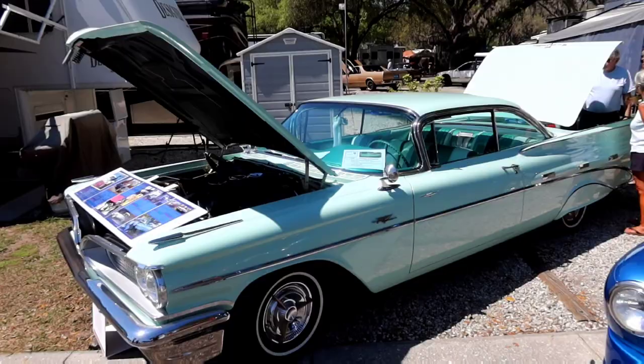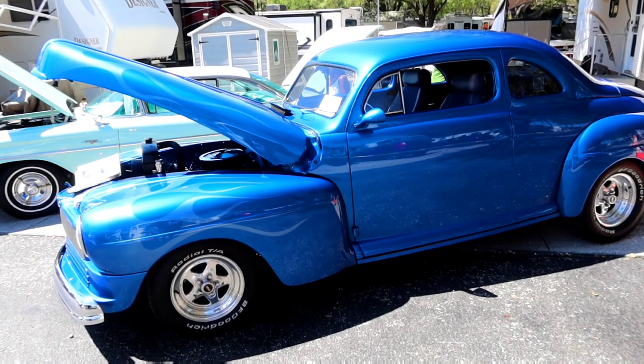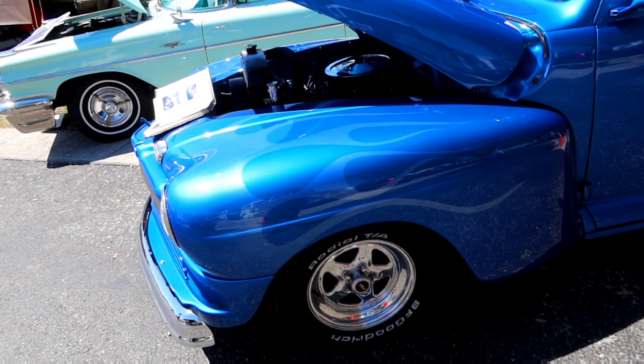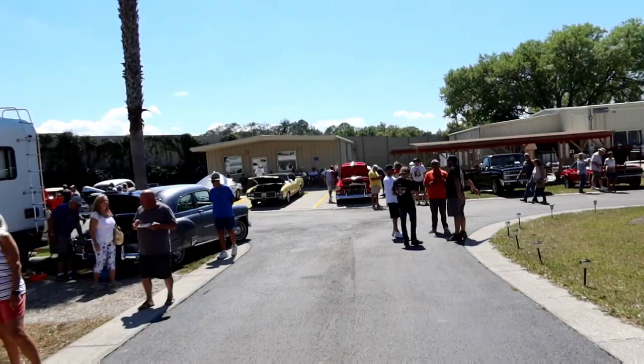59 Pontiac Bonneville. Guy walking by just said it was like riding on the seas, riding in one of these. That's great. Here's a 48 Mercury Coupe, which I like, and I really like the light blue flames on it as well. You see those? Very close. Then we got to see what's over here.